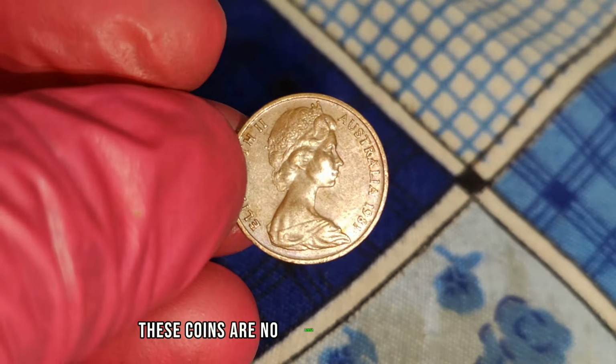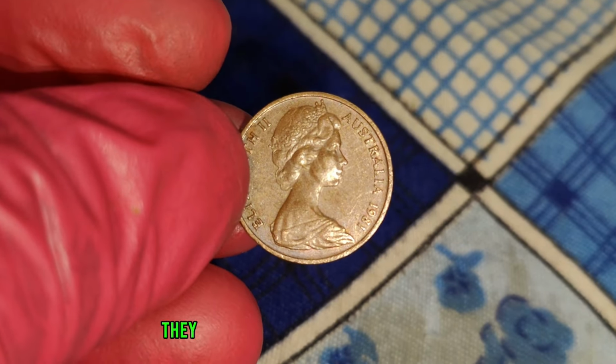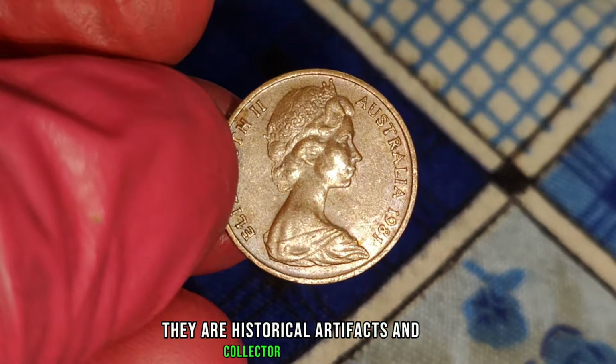These coins are no longer just pieces of metal. They are historical artifacts and collector treasures.